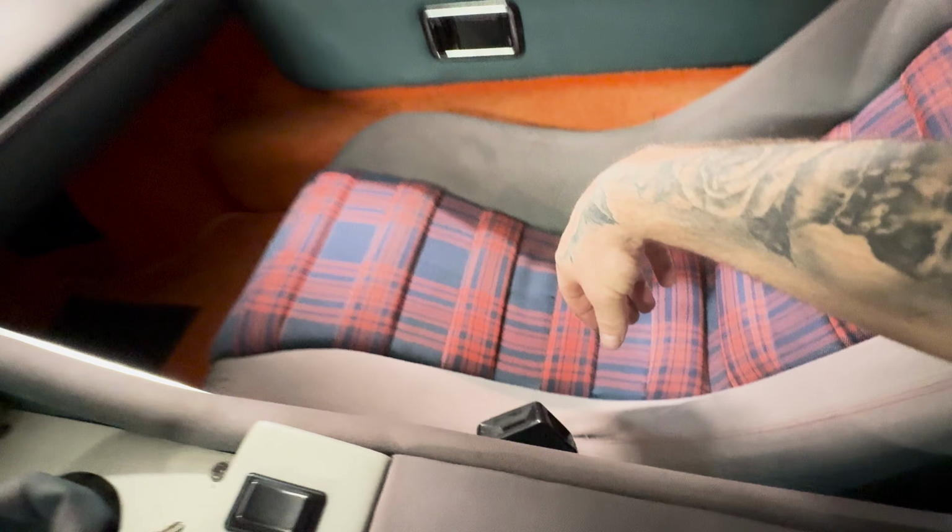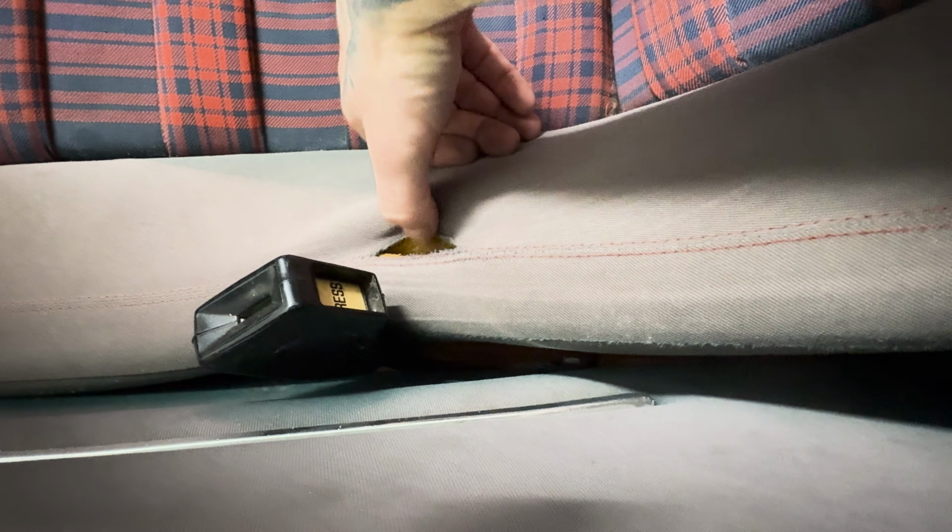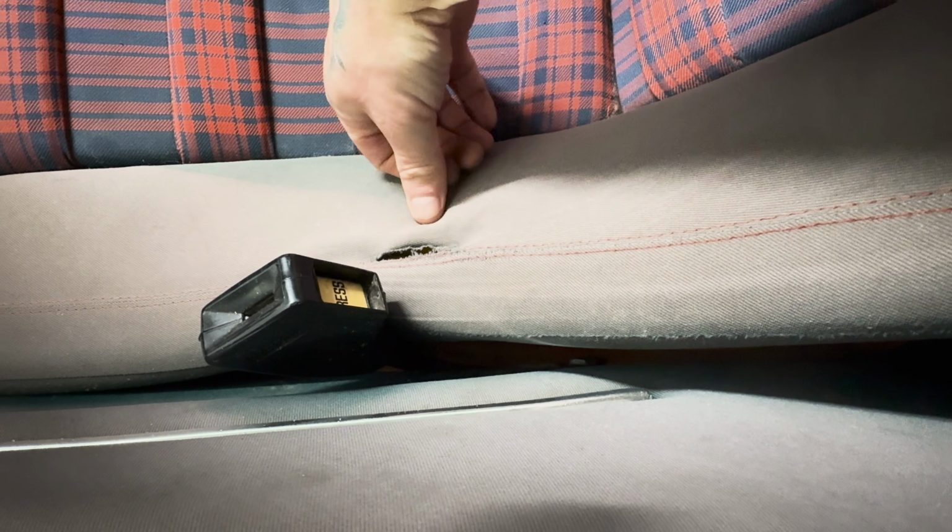Over here, the only issue with the interior, besides a little bit of pulling on both of the seats and the headliner not being in, is this rip right here. I really don't know what to do with that. It's really unfortunate. That might be the deciding factor of the interior.